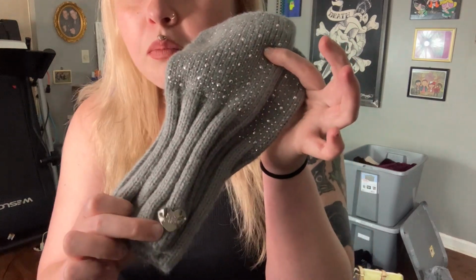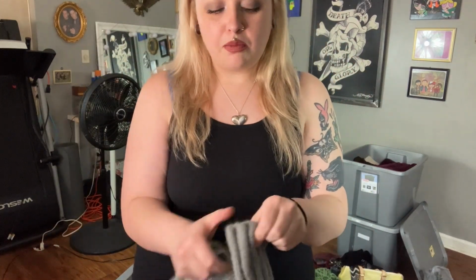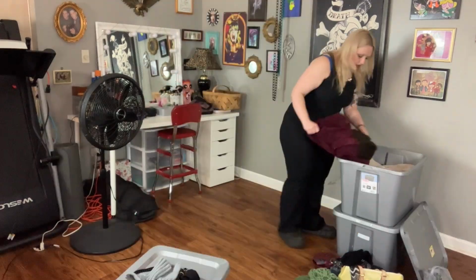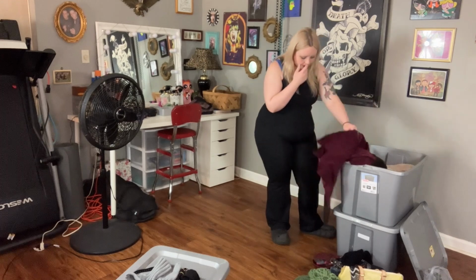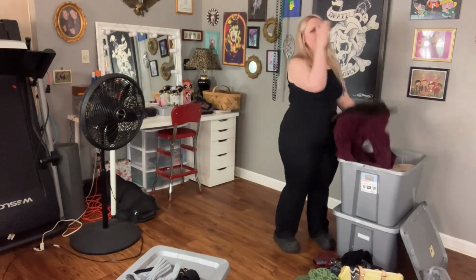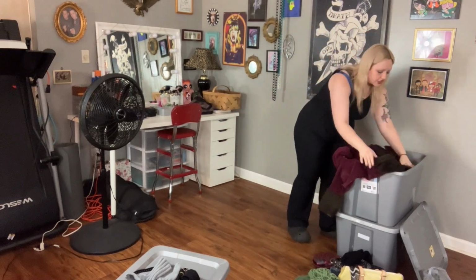Here's some little arm warmers I'll put with my winter accessories. Ooh, they're Betsey Johnson. Betsey Johnson little arm warmers. They're like mittens that you don't put your fingers through. Oh, what the heck? Hold on. I'm feeling velvet suede, super softness. There's fur trim. And it's by Dollhouse. Okay, my God, this is gorgeous. Are you kidding me?